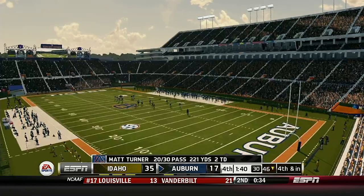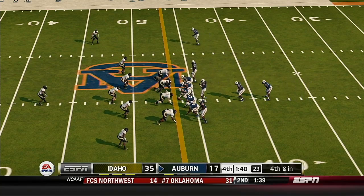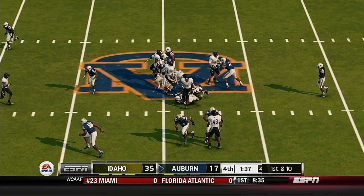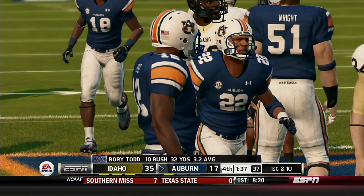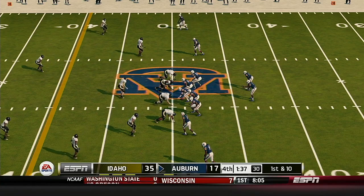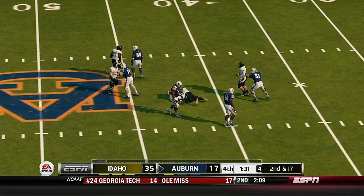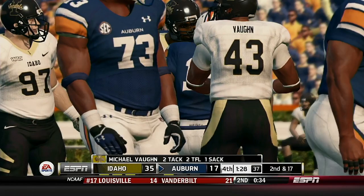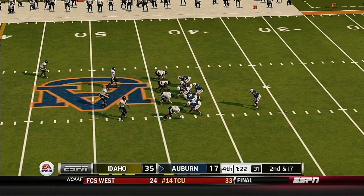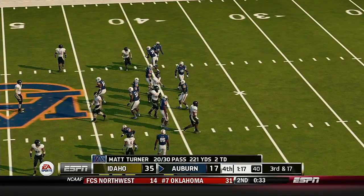That makes it fourth and inches. Run. He makes it out to maybe the 49-yard line. Up and goes down. That's a loss of 6 yards. Second and long. The spike will stop the clock.